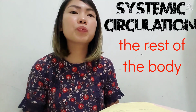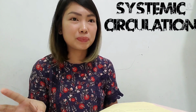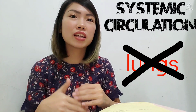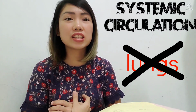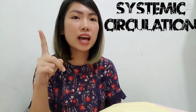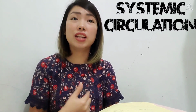So that's how the blood circulates. Pero in the systemic circulation, you will exempt the lungs. Hindi kasali ang lungs. So, when the circulation is systemic, it is within the rest of the body except for the lungs. Hindi kasali si lungs. But bakit hindi kasali si lungs? It is because the circulation of the blood in our lungs is different. Kaya nga meron tayo nung kauna-unahan na pulmonary. So, kapag systemic, the only exemption for the parts of the body would be the lungs.